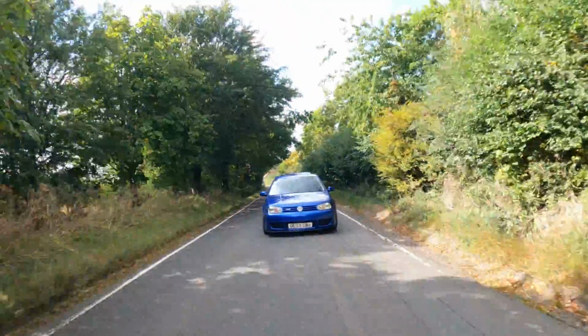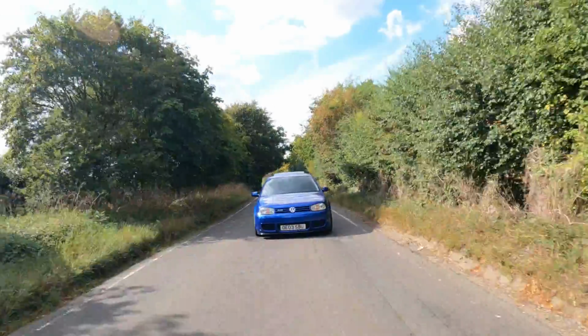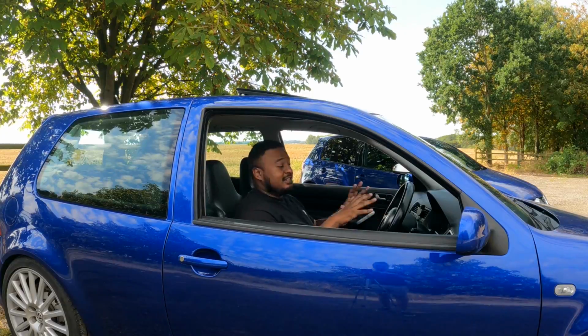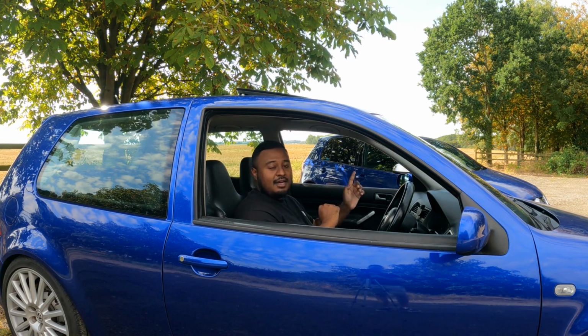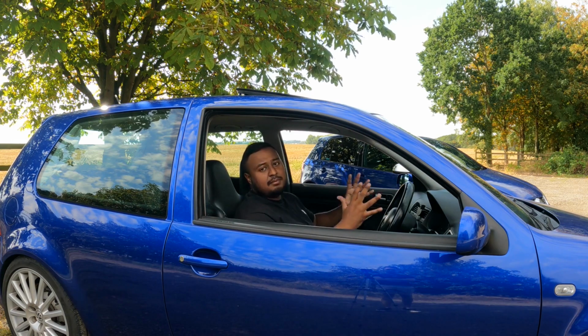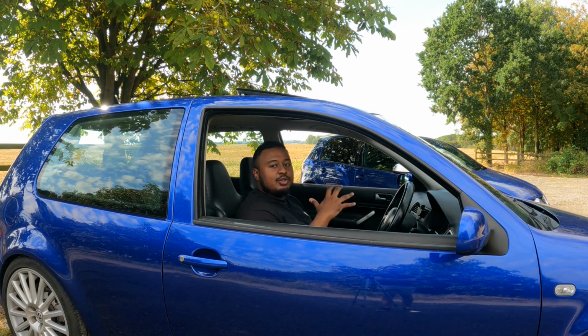The first thing I want to say is, you can tell there's splashes of just absolute beauty in this cabin. Sitting in the Mark IV is such a crazy experience compared to the Mark V. Now, this car did come out in the late 90s, as in the chassis, the Mark IV. So when you're sitting in it, you can really feel it's such an old car.